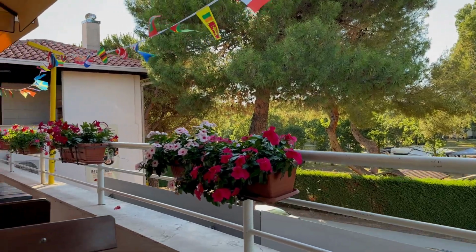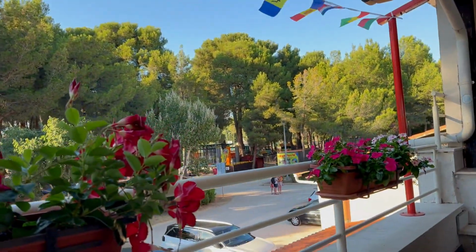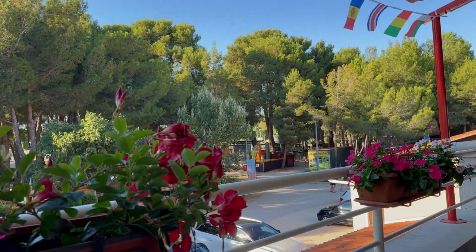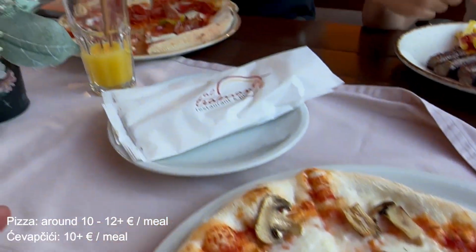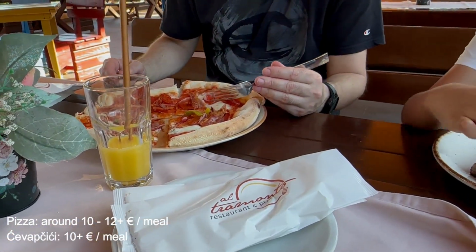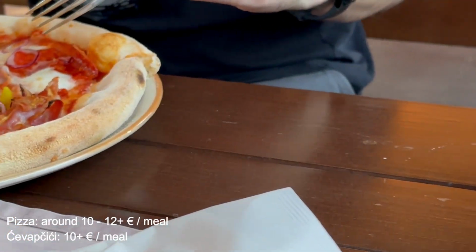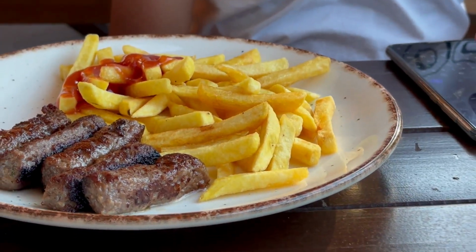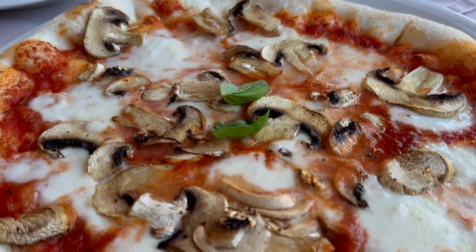This is the fun part. You have to see what's there. That's all the games and stuff. I'm going there. Right now. Here's what I ordered. Pizza. Where's the ketchup here? Had picante, that's spicy. And then had kebab, with fries. Enjoy your meal.